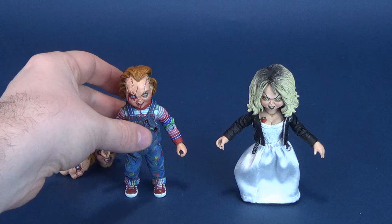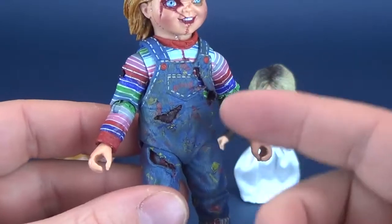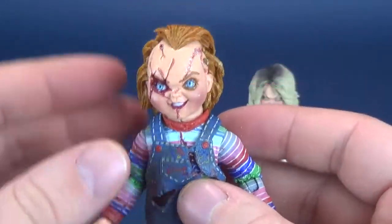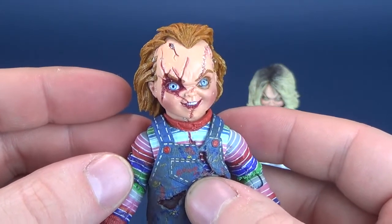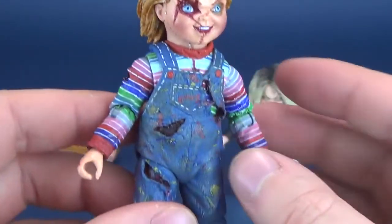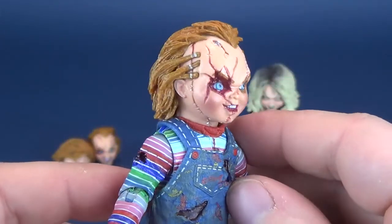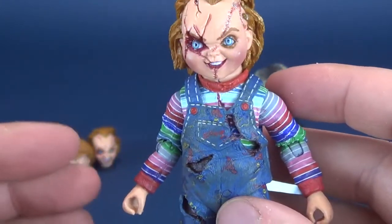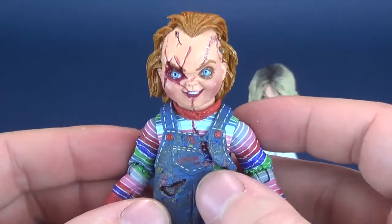The first one, having already been reviewed on this channel, was a Chucky that had various heads, of course, non-ripped coveralls, the good guy coveralls. And the head sculpts were more akin to the original Child's Play, Child's Play 2, and even movies past the point of Bride of Chucky, because really they didn't want to have the torn coveralls. And I even said during that review, a precursor maybe to the one we're having a look at here, that I'm wondering if they kept this figure held back for a subsequent release with his bride.